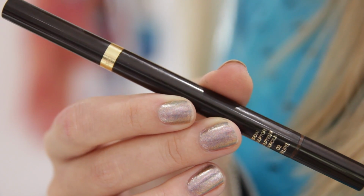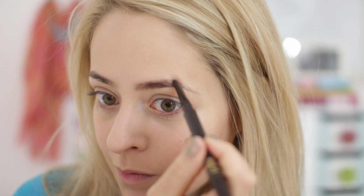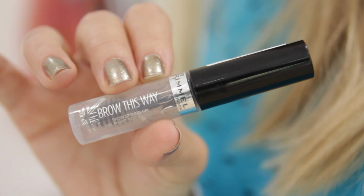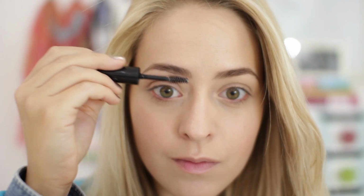Next up for my eyebrows, recently I've been using this Tom Ford eyebrow pencil, which is really, really nice. It's actually quite similar to the one I had before, which was from Hourglass, and I had my brows done last week, so they don't need too much doing to them, but I'm basically just filling in any sparse areas and also perfecting the shape as well, because I do have a few bald patches within my brows. And then I'm going to set them in place using my Rimmel Brow This Way brow gel, which is just a basic clear brow gel, and I'm brushing them upwards and outwards so that they look neat and tidy.